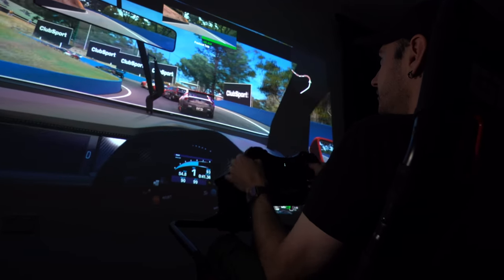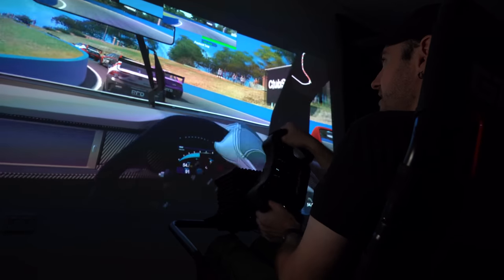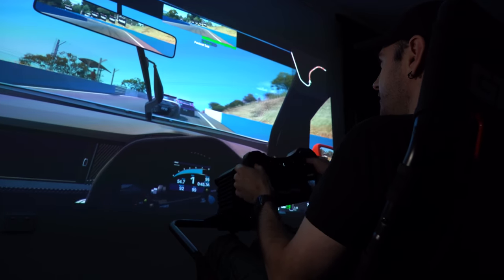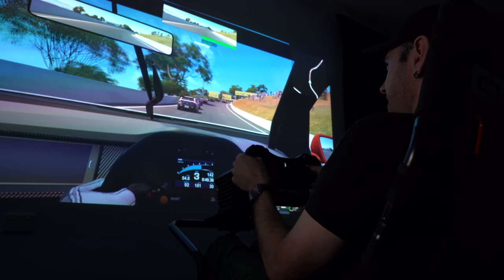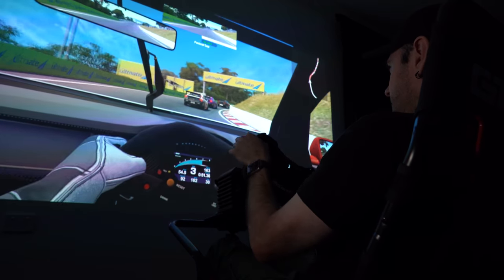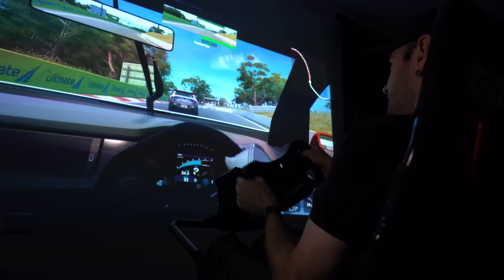So let's drop down to 1080p at 240Hz now. Drop that input lag from 16 down to 4 milliseconds and see what the impact is.